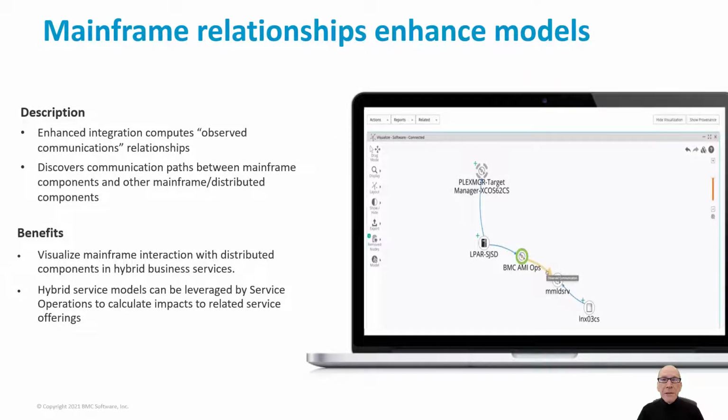To assist engineers in managing their mainframe and distributed hybrid services, we have developed capabilities to discover and model the communication path between these two disparate systems. The result is engineers have a complete picture of the hybrid application that is supporting your business. This makes monitoring, capacity planning, and probable cause analysis for services faster and easier for engineers.